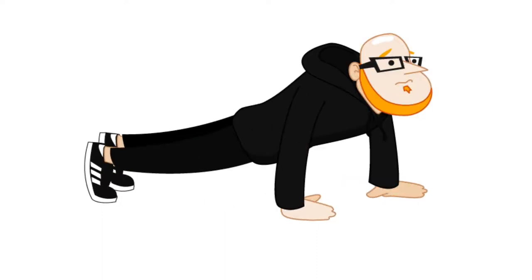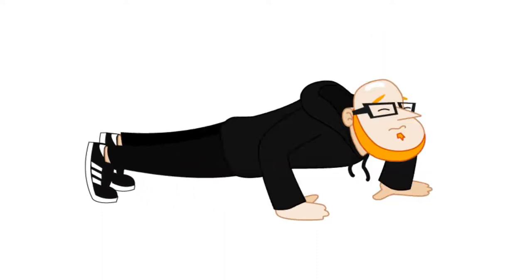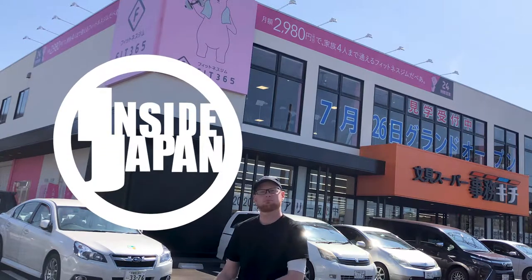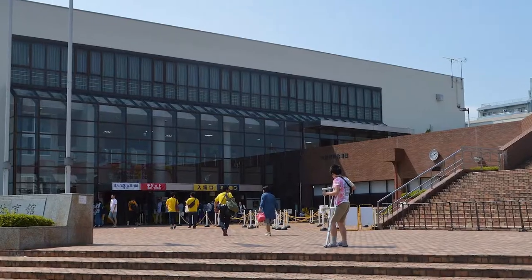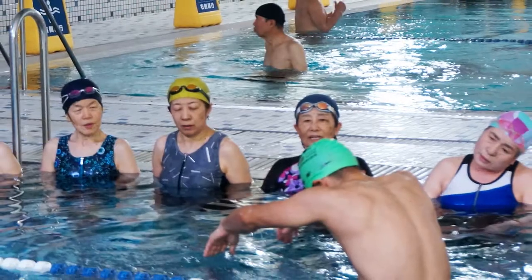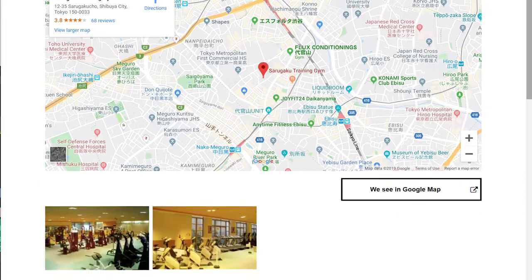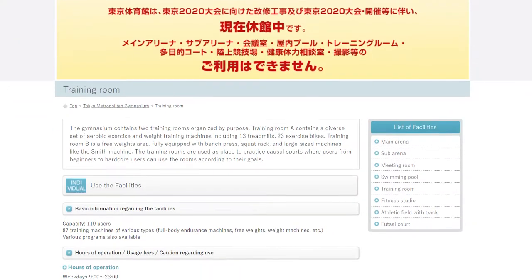Having recently joined a gym, we here at Inside Japan thought we might share some of the options available to you for working out in Japan. The easiest option would be to visit a city gym or pool. You will likely pay around $5 cash for a 2-hour window or possibly the whole day.